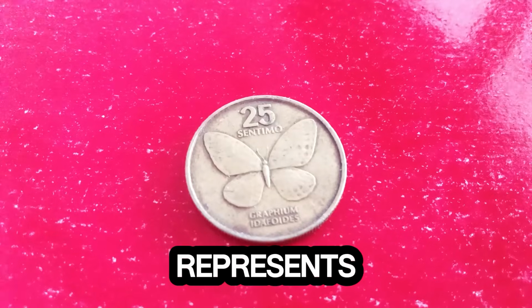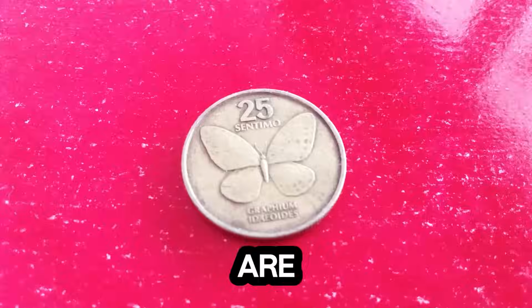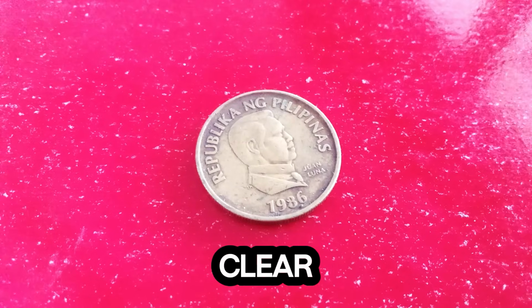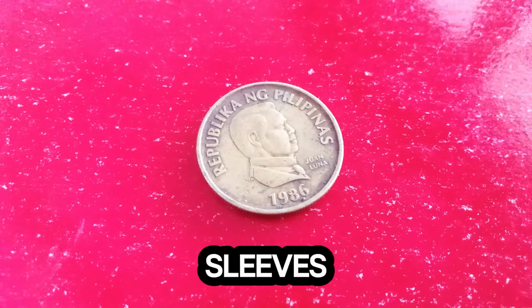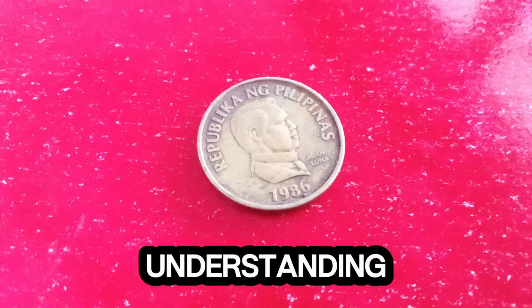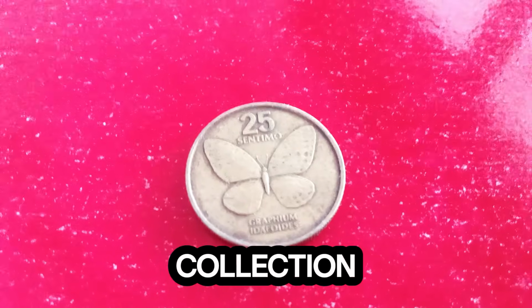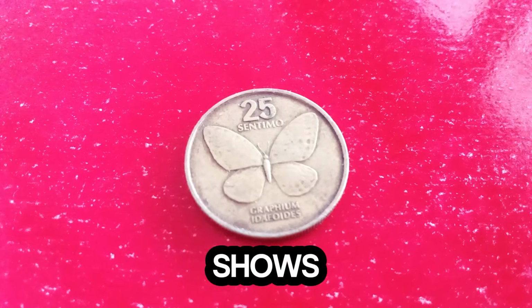The coin is a fascinating piece for those building a collection of Philippine currency or those interested in the history it represents. If you're a collector or just starting your numismatic journey, here are a few tips to keep in mind. Look for coins with minimal scratches and clear engravings. Store your coins in coin albums or protective sleeves to prevent damage. Understanding the historical context of a coin adds more value to your collection. Engage with fellow collectors online or at coin shows to learn and trade.